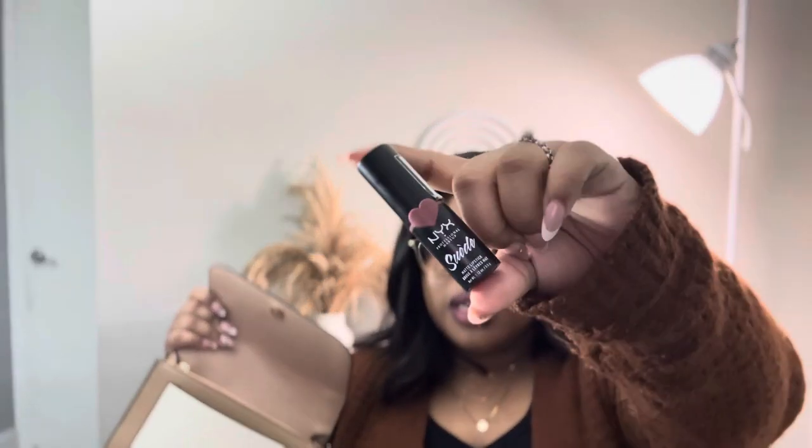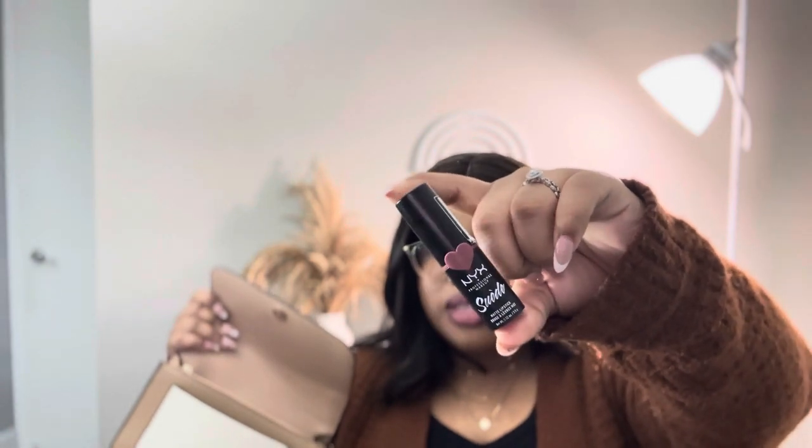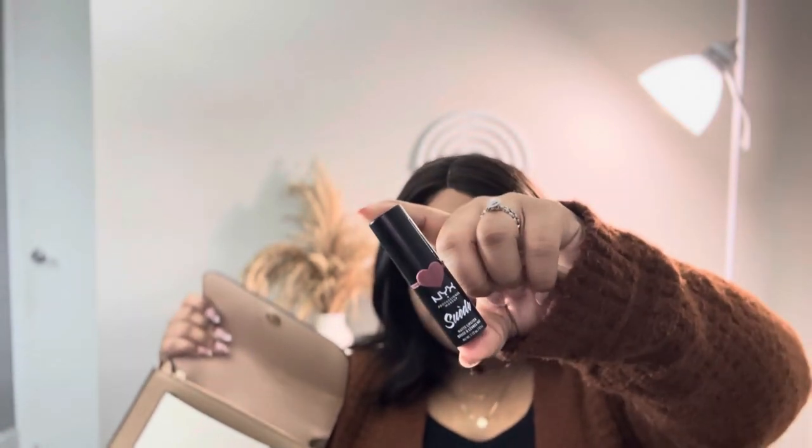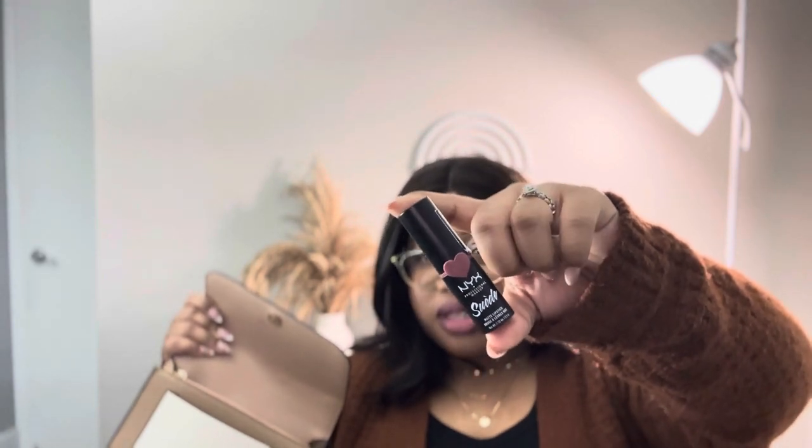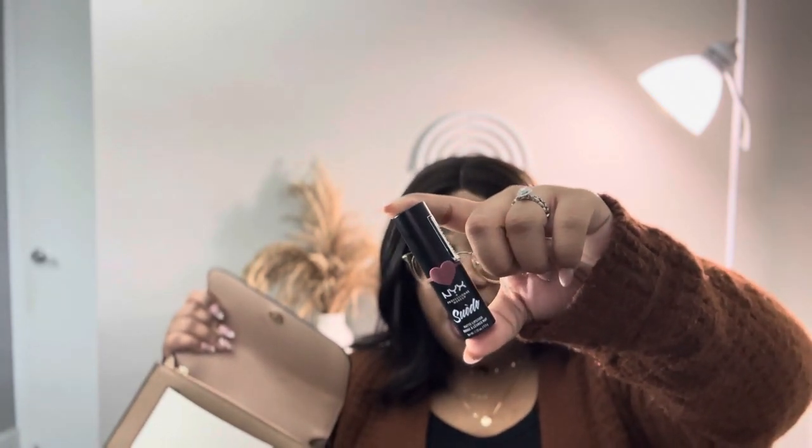So I have the NYX suede matte lipstick. She looks like this. It's like the cute little container with the heart on it. If you guys are looking for it, that's how I can describe it to you. But I got this from Ulta, so I'm sure you guys can find it there. Or maybe at Target too. Also, Target has the little Ulta thing in it now too, in select stores. But anyway, you'll find it somewhere.